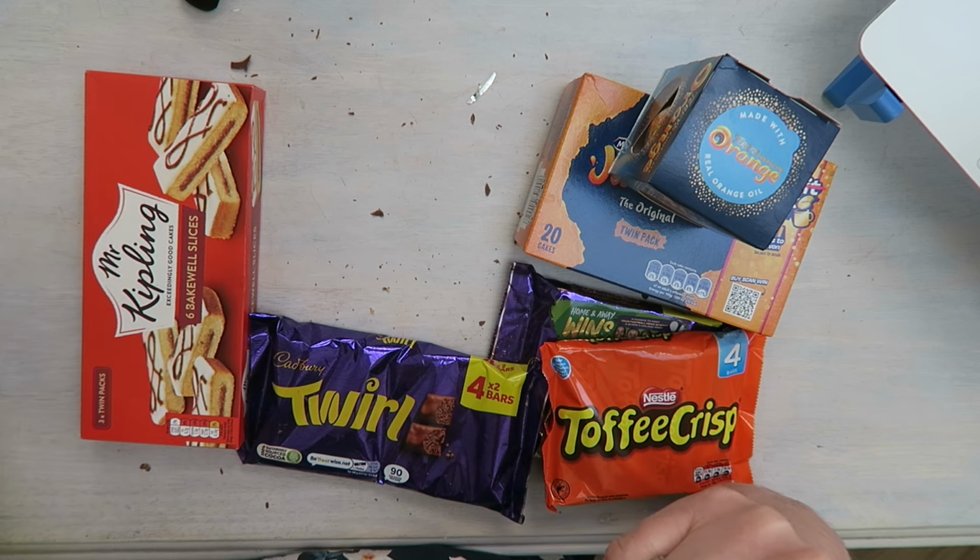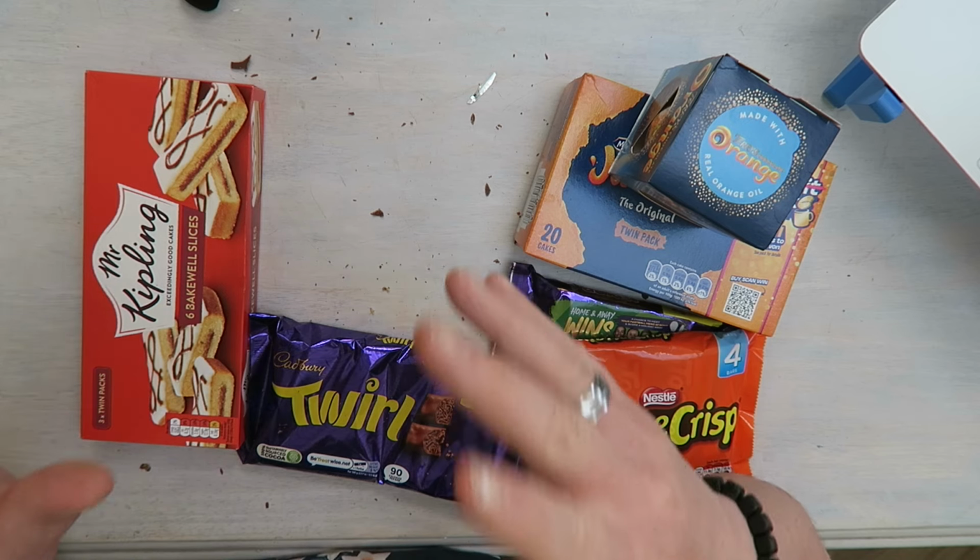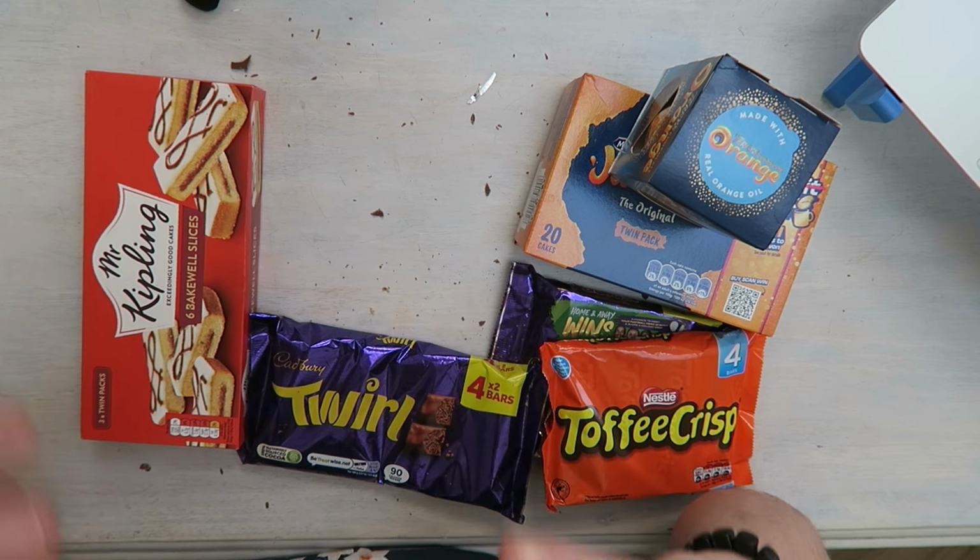I love these. Again, something I've grown up eating. There's bits of caramel in between the wafer, and it's so yummy. Very chewy as well. I love Tonics wafers. Again, I'm not going to eat the full thing because I've still got quite a few to get through.